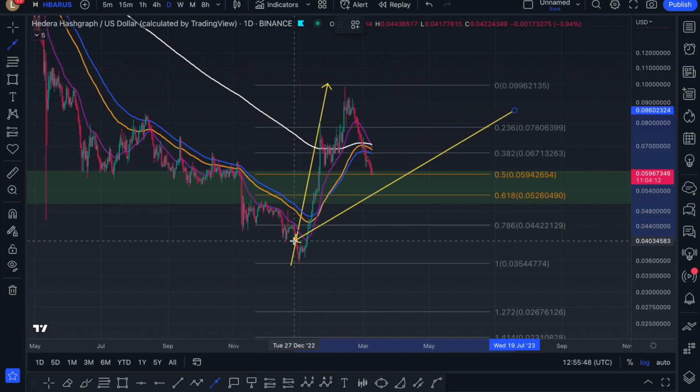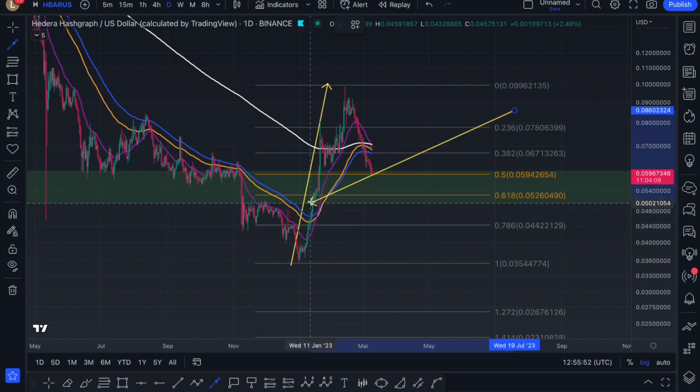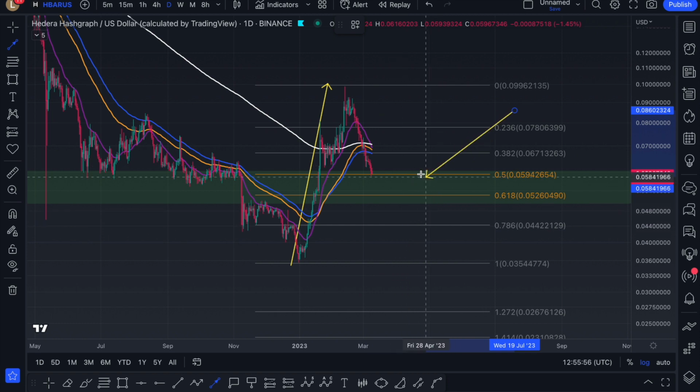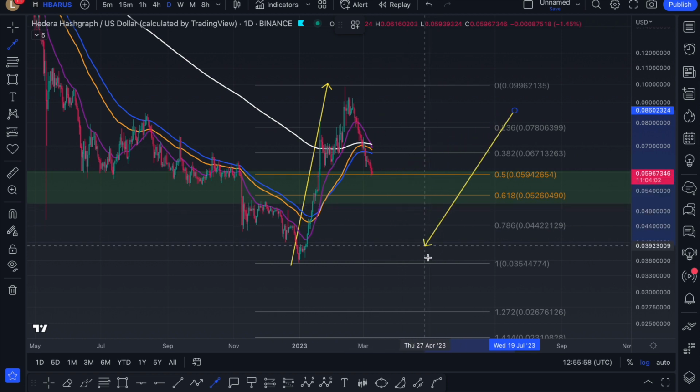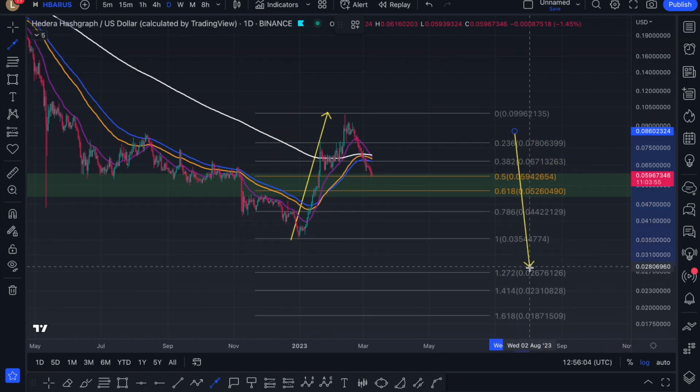We don't want something similar here where we lost the support and then reclaimed it, because we're going through the resistance. What if we go back underneath it and flip it back into resistance? Then we would signal lower lows below this low, which is 3.5 cents. We could be going all the way back down to 2.5, all the way back down to 1.8 cents.